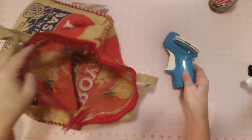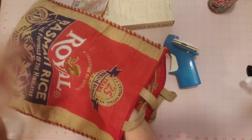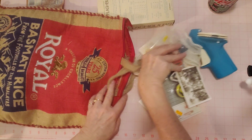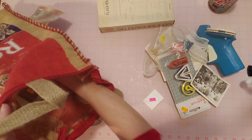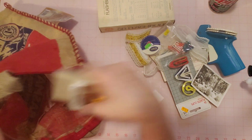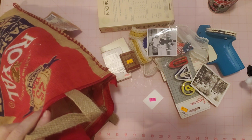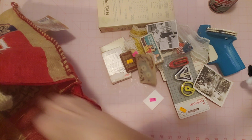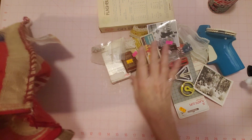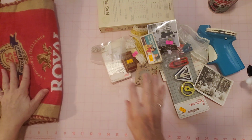So let me see. Let me get all the goodies out of here. What did I buy this day? Everything is in here. Most of these are crafty items that I'm going to use, but a couple of these things are going to end up in my shop. I wanted to, you're going to think I'm crazy, but yeah. Let me see what I got here. Lots of fun stuff. This place has just the coolest crafty things.